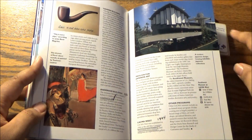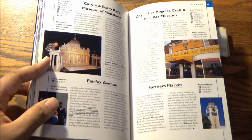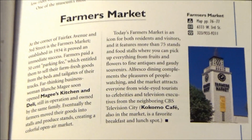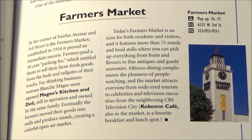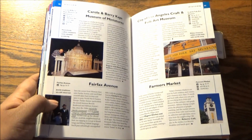so I wanted to pay homage to some cultural art. Anyway, we also have Farmers Market over here, kind of similar to Grand Central Market. Maybe not so grand, but then again, I haven't been to Farmers Market in LA. One day. One day.